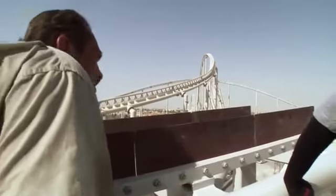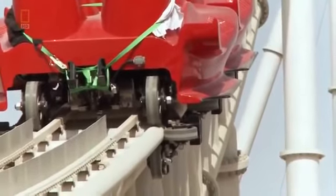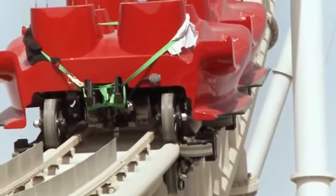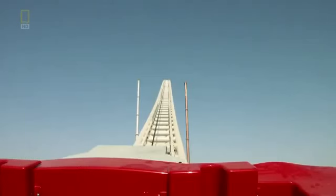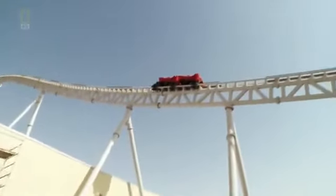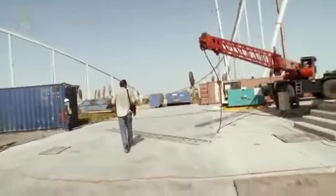I'm always listening. When the train is pulled along by the crane, there should be no sound at all. But if I hear metal on metal, then I know something's wrong. Or I see something like the chassis bumping somewhere. Everything is good to go, but Andreas needs a third crane to continue pulling the car up the hill.